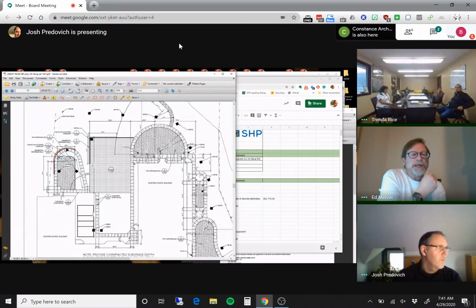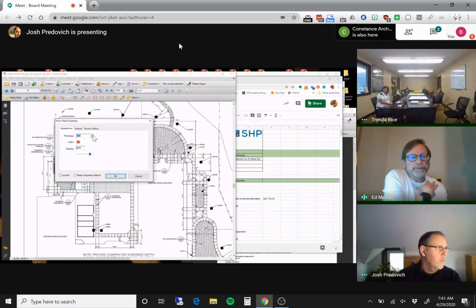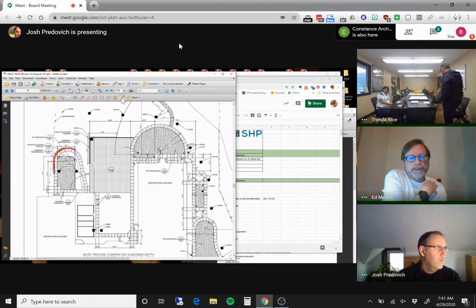So Josh has the pointer. He just drew one of the retaining walls in red right there, and it ends up being about 3 feet tall at its highest point. So we have a fence along the top side of it.